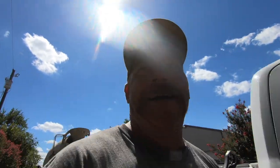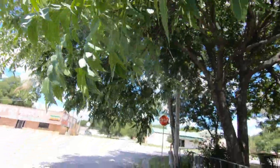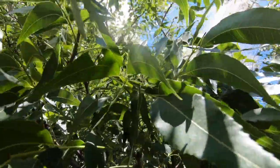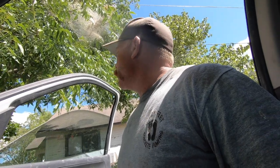Anyway, I'll quit complaining. Beautiful day today. Grass is green, trees are green. Got a few pecans, little baby pecans coming on. So maybe a good pecan crop this year with all the rain we got. That is a benefit with the peaches and all the fruit and nuts that we do in the area. They seem to thrive on that cool weather.